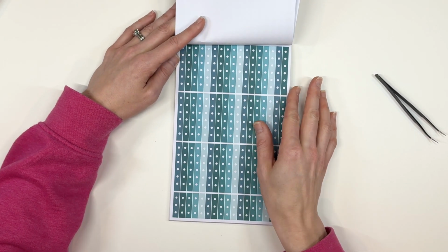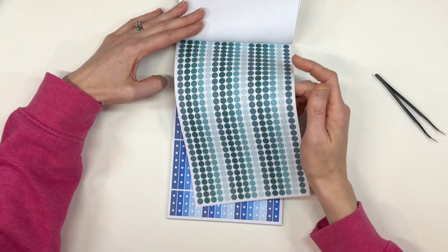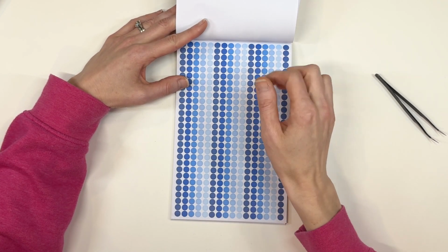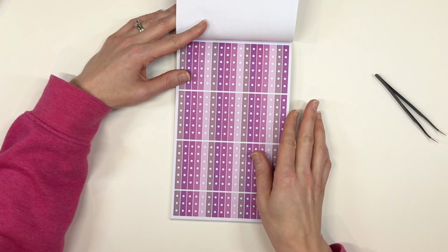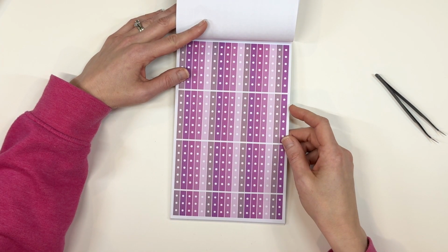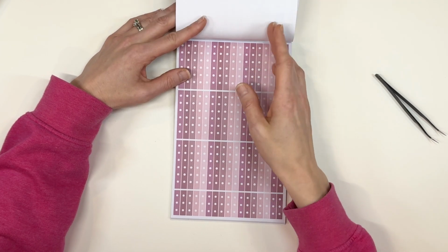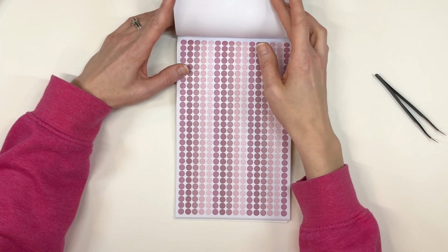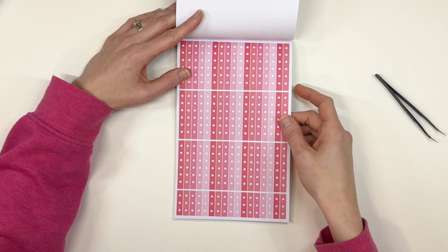Into some blues. I feel like this is just going to cover the whole spectrum, so you won't need to go searching for a million bullet points. More blues. I like the checklists and bullet points. I use them both in different ways. Into the purples, my favorite. These are fabulous. Love. Some more purpley neutral colors. And bullet points.